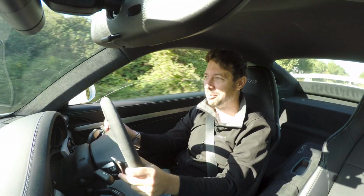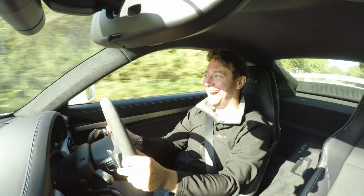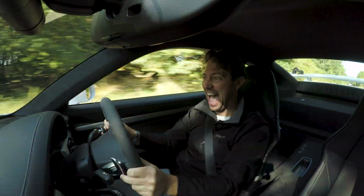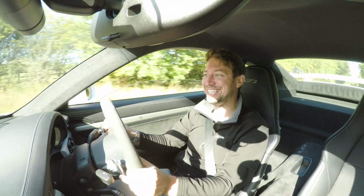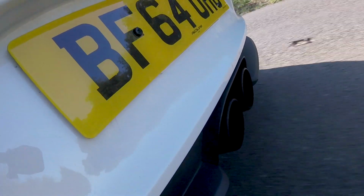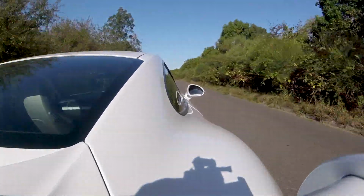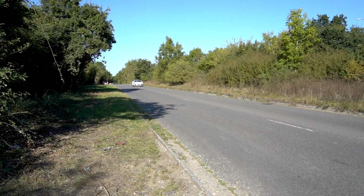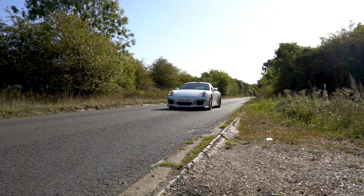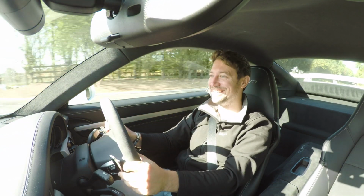Okay, here we go. First time on a bit of open road. Oh my God! I don't know what to say. Oh, that is insane. Oh, that is so good. Oh, I want to do that again. Oh my God, I'm in love. I'm totally in love. I'm in love with an exhaust, and I'm not afraid to say it. Oh, this is so good.